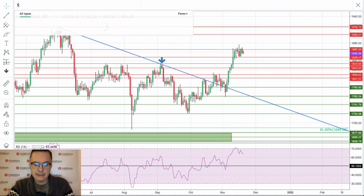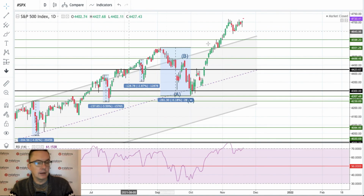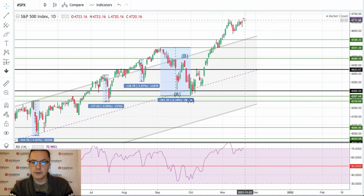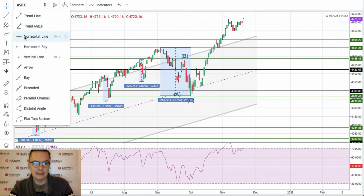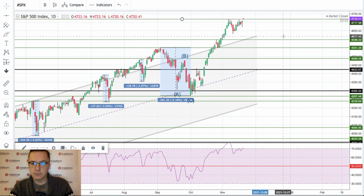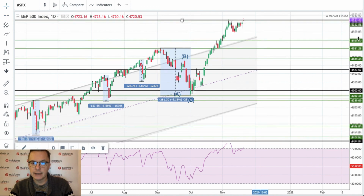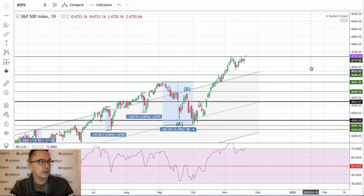Let's take a look at the S&P 500 to see what is going on there. We got S&P 500 on the new historical highs. So we are out of this channel, trending, as you can see, almost all of these candles are green. We are trending up and up towards the next target. The recent high was made at 4,720, and as I said many times, the next target is 5,000 points, of course.